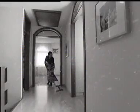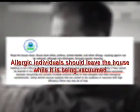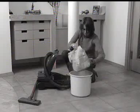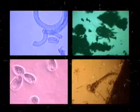Did you know that vacuuming your home can damage your family's health? Environmental protection agencies even recommend allergy sufferers leave their house when a traditional vacuum cleaner is in use. This is because while sucking in the big particles, it also releases dangerous microscopic air pollutants, pollens, viruses, mold spores, animal hair, dust mites and others.